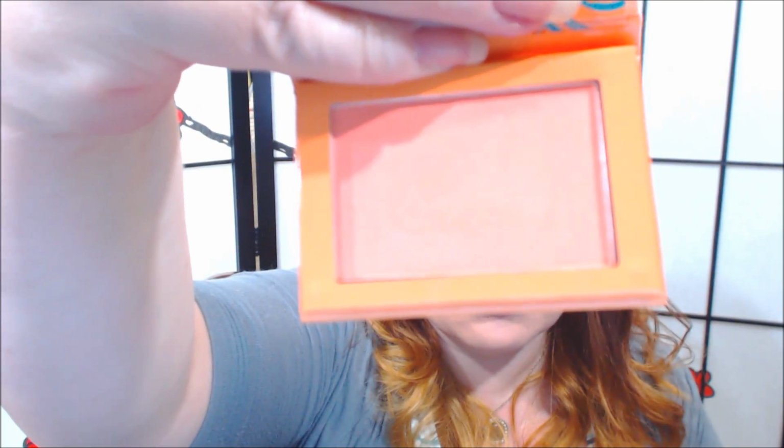And the Essence, I'm not sure what this says because the sticker is covering it up, and I don't want to remove the sticker because I don't want to ruin the packaging. I did get this on clearance. However, Essence is already a really inexpensive brand, and I mean really inexpensive. But this blush looked awesome. So there's that. It's a really nice peachy coral kind of color.